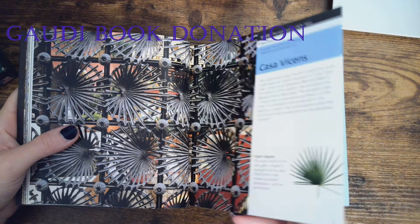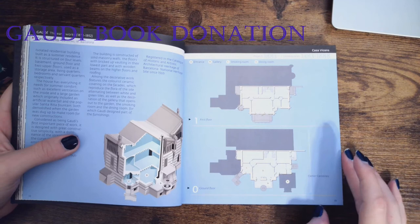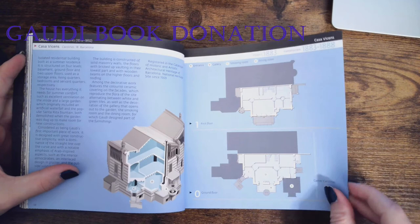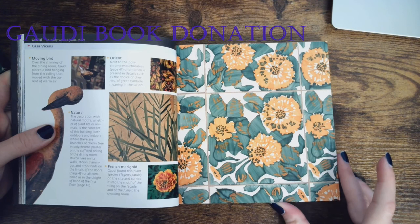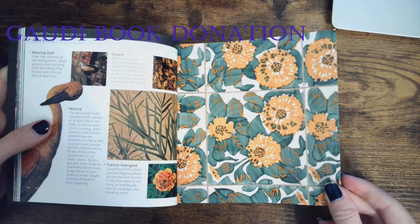Here is some layout of the ground of Casa Vicens. Beautiful tile designs. Tile is the things that are used to build like floors and walls and things like that. Wow.